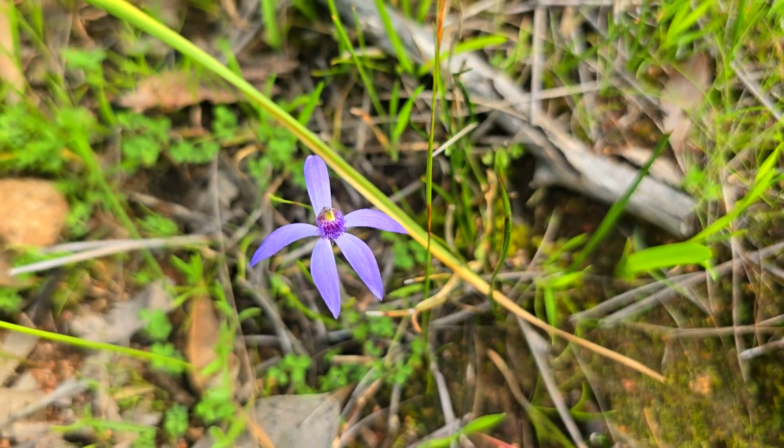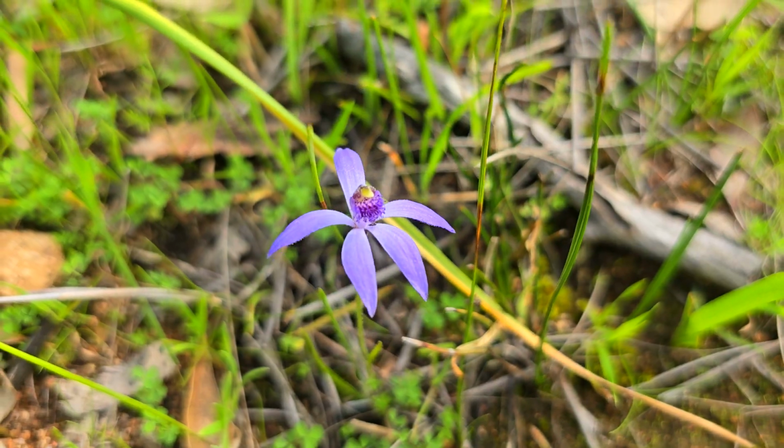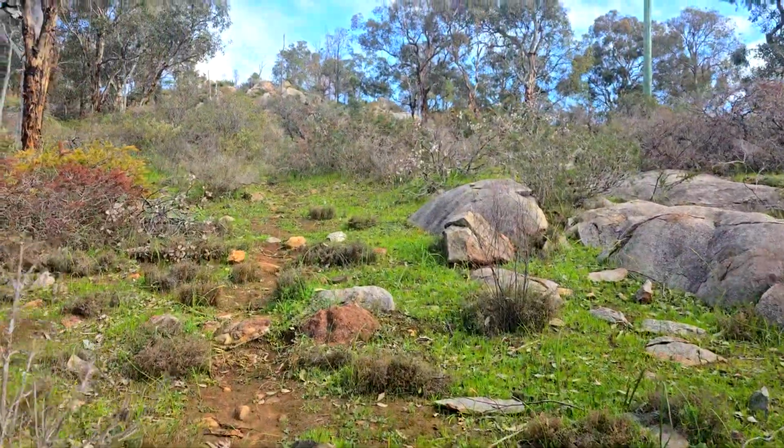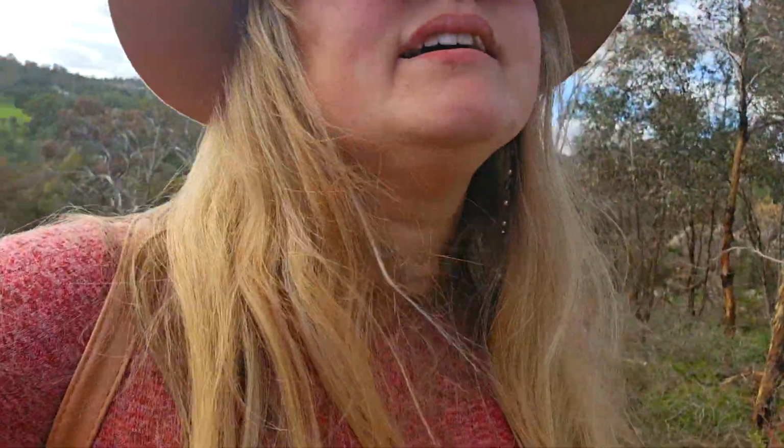I almost missed it, but I just saw another purple orchid. So I must admit, like I said, I've never been on this trail before, and I knew there wasn't going to be any trail markers because it's not an actual Trails WA trail, but luckily AllTrails is a thing because I did take a wrong turn at one point, but it seems like I'm heading back to the main section now. I have no idea why I'm out of breath.